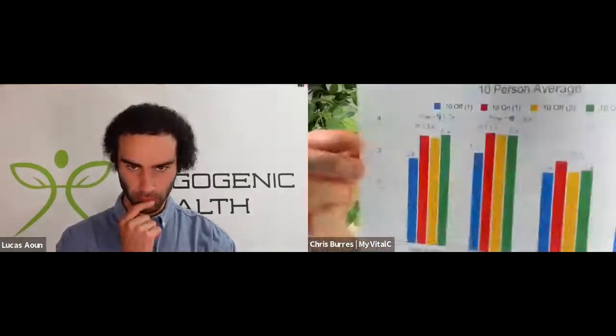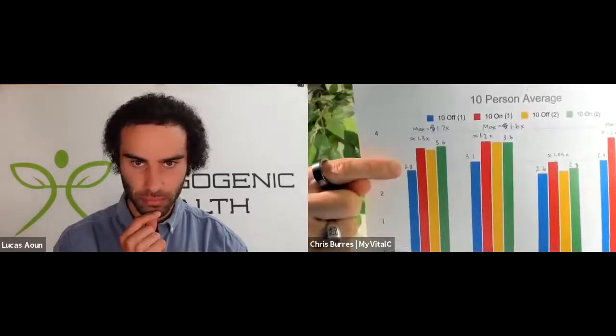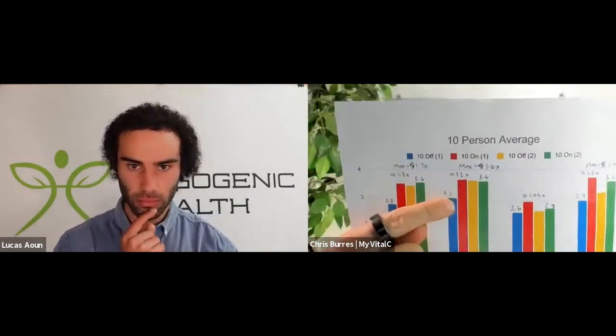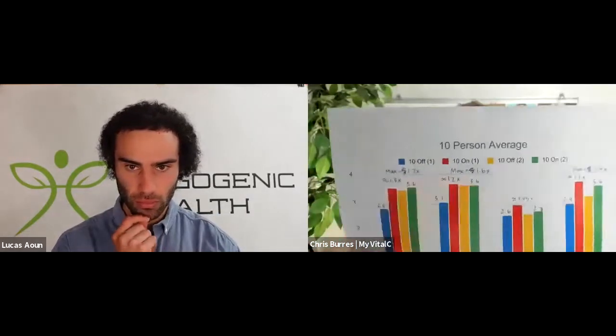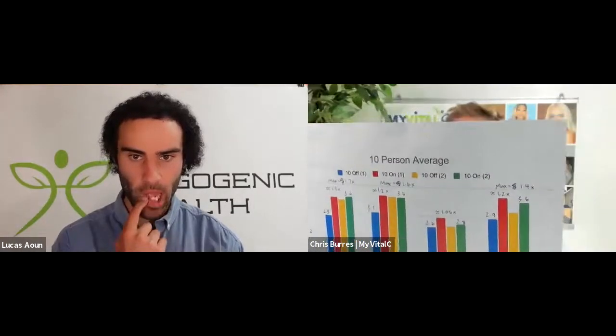And if you look at sleep rating, the way the study went is we got 10 days of data before taking My Vital C, 10 days on My Vital C, 10 days off My Vital C, and then 10 days back on My Vital C. I don't know if you're going to be able to see this, but the blue one is 10 days before taking My Vital C, on, off, and then back on. This one, the survey has a little bit of a challenge, but still shows some improvement.